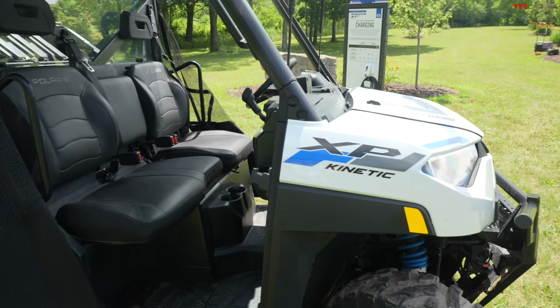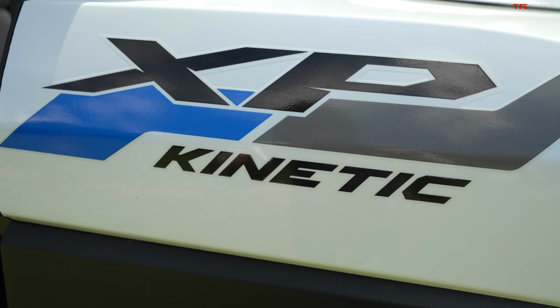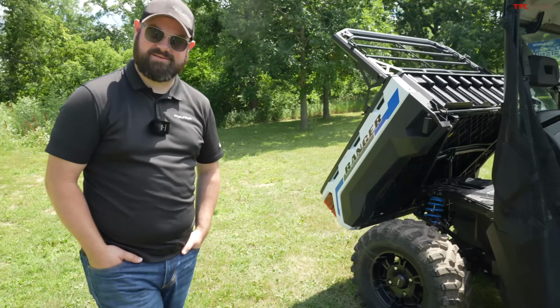With the XP Kinetic, Newton's fourth law must be that you have to name an electric vehicle and give it a cool, catchy name. As far as they go, I think Kinetic's pretty cool. But I love this. Thanks so much, Chris, for giving me a look at it.